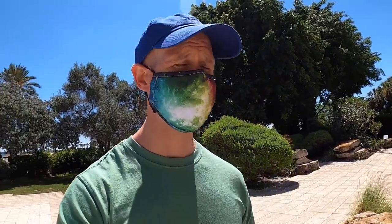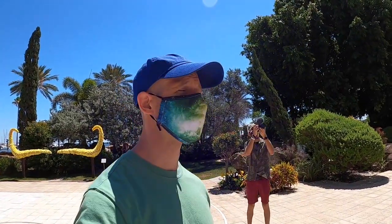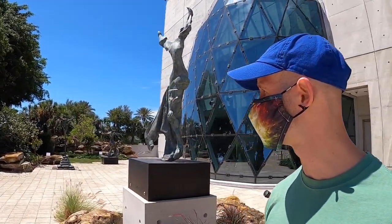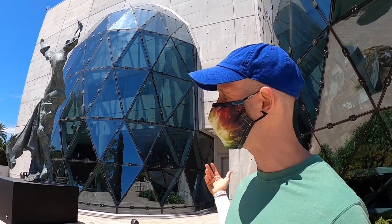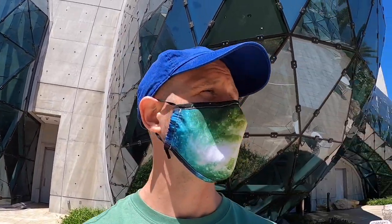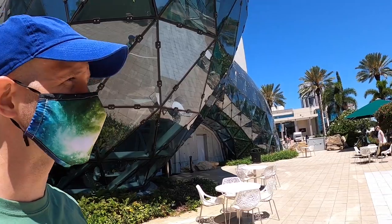Salvador Dali worked in a lot of different mediums, including sculpture. So some of these pieces are his, which is pretty amazing. There's a handful of different sculptures out here. And of course, you've got the amazing facade of the Dalí Museum behind us, that beautiful glass architecture. It's very awe-inspiring. It's really great.